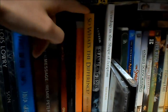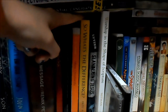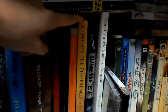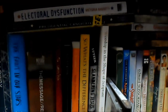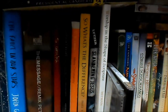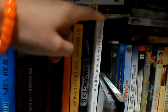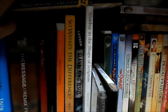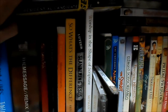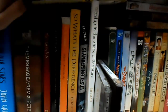Mere Christianity. So What's the Difference is a book about different Christian type religions, or I think Buddhism's in there. I haven't read it in a long time. It was for a class in high school, and the class was kind of sucky, but I kept the book because the book was pretty interesting. Slandering Jesus is an apologetics book that I really enjoy, and this is Worship in the Shape of Scripture.